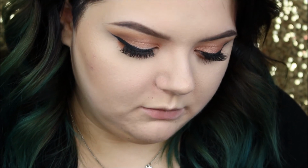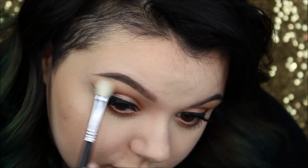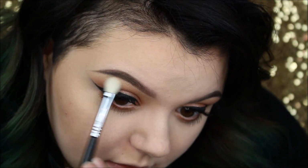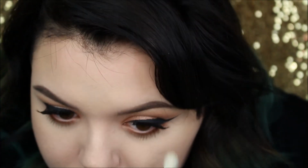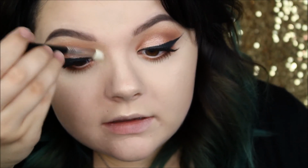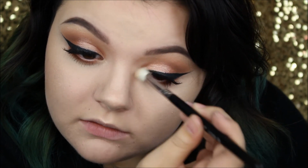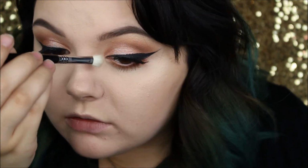And I'm also going to take a blending brush and give myself a brow highlight with the same shade. Sometimes I like to just pop a little bit on this inner corner. I think it's flattering on me. If it's too much on you, then you can leave it out.